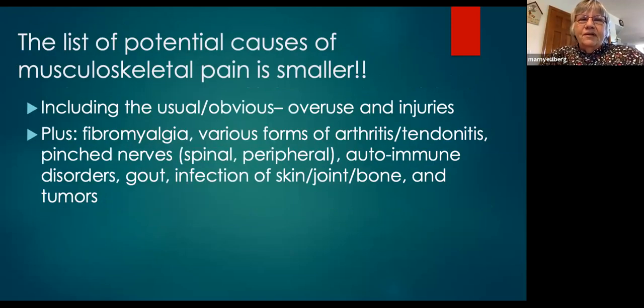Fortunately, the list of potential causes of musculoskeletal pain is smaller. It includes certainly the obvious. If you have pain in your joints or your muscles after you have spaded up the garden in the spring, which is an activity you hadn't been doing, or when you're raking the leaves in the fall, again an activity you don't usually do, it's not unusual that you're going to have some muscle discomfort.